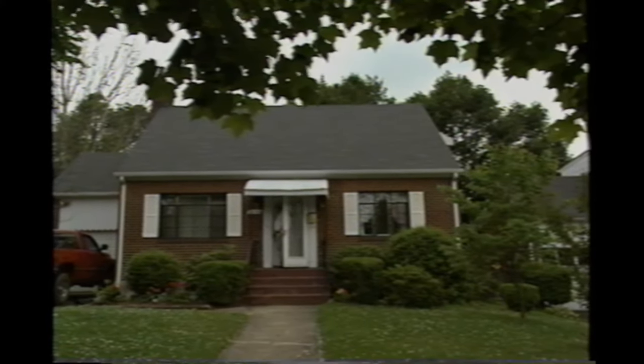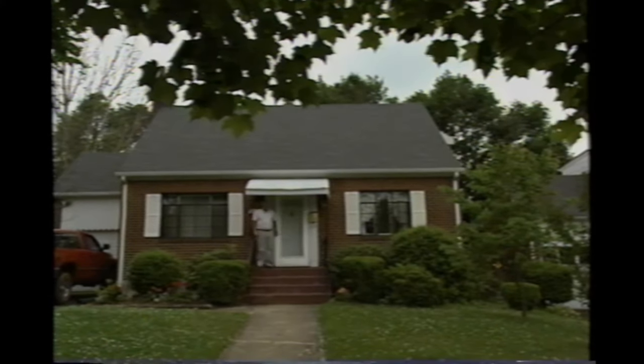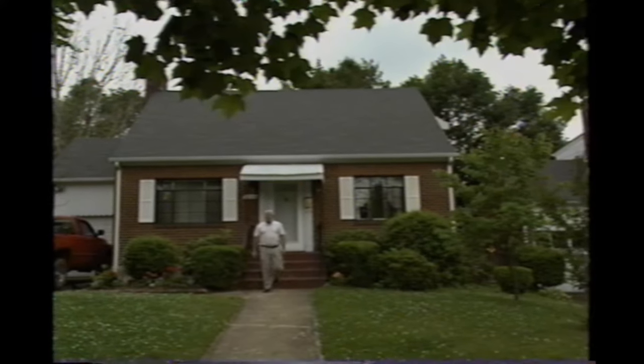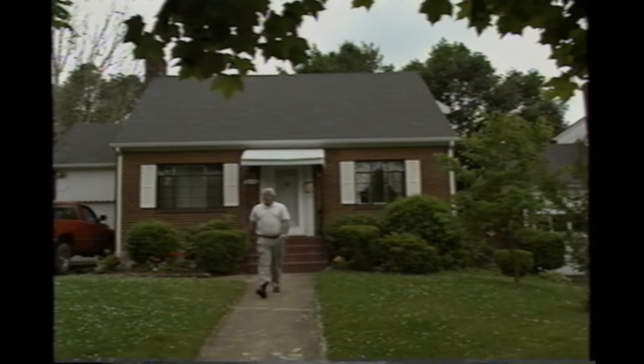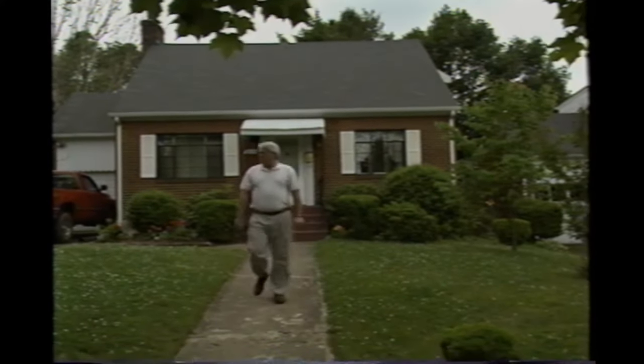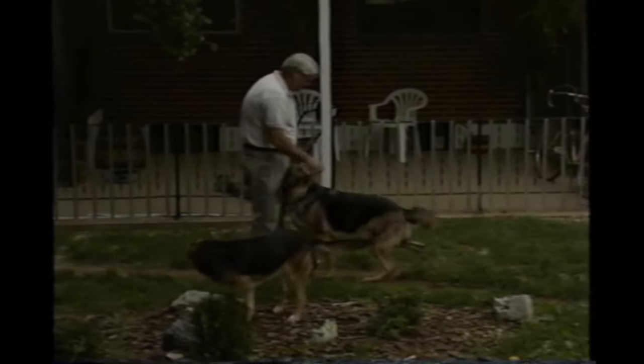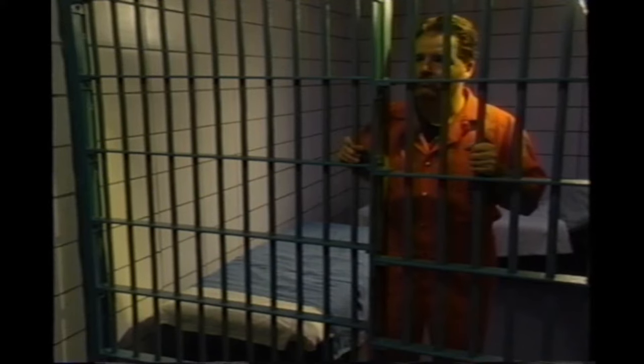After 10 years in prison, Honecker was pardoned and released. He returned to Roanoke, where he lives today. Eventually, he received a settlement from the state of Virginia for his wrongful incarceration. DNA testing is giving a new chance to those who are unfairly trapped by a sometimes imperfect system of justice.